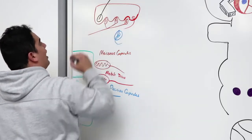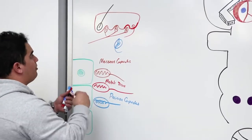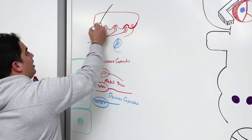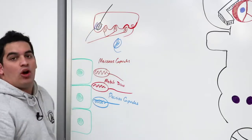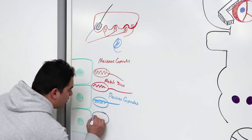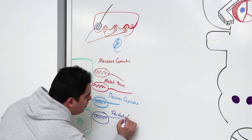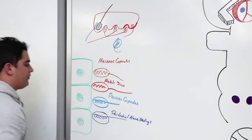Let's pretend here is a hair follicle. So here's your hair follicle. Around that hair follicle, to be able to pick up the bending and the movement of the hairs, you have special types of nerve fibers, right here around it, picking up different movements in the hair. That is going to be called the peritrichial nerve endings. So many darn things.